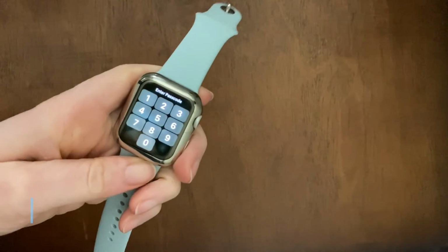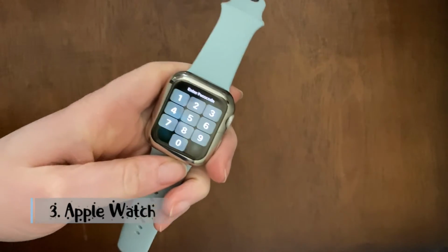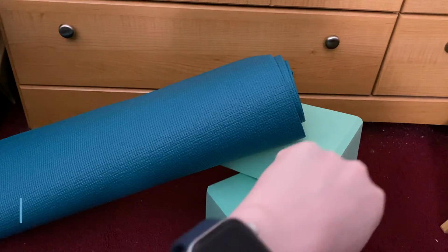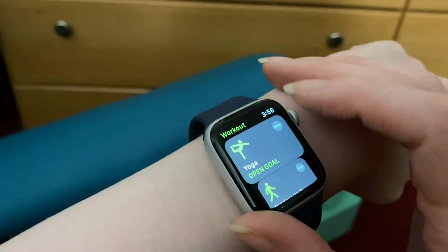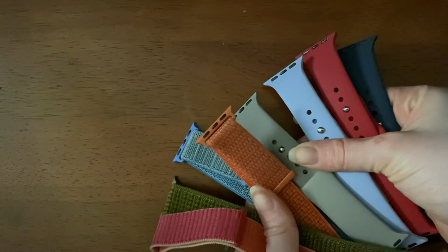Moving on to another Apple device, the Apple Watch is a great option too. You have access to large and easy to see watch faces, plus you have access to features like zoom, adjustable text size and boldness, and voiceover. Plus, there are a variety of case and watch band options to fit anybody's taste.